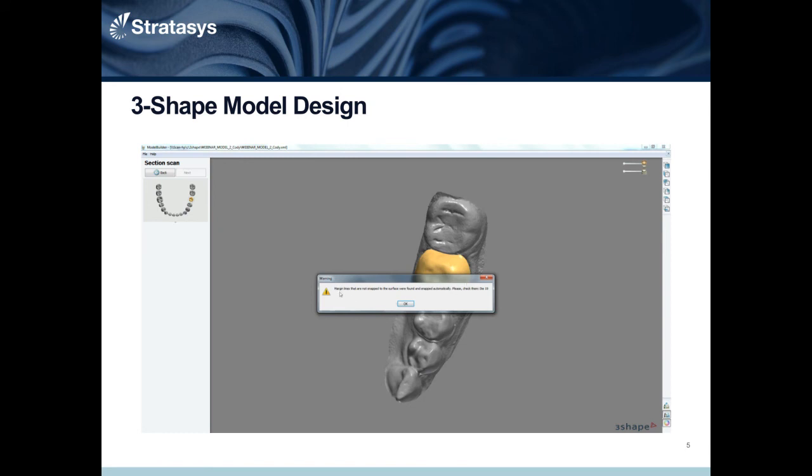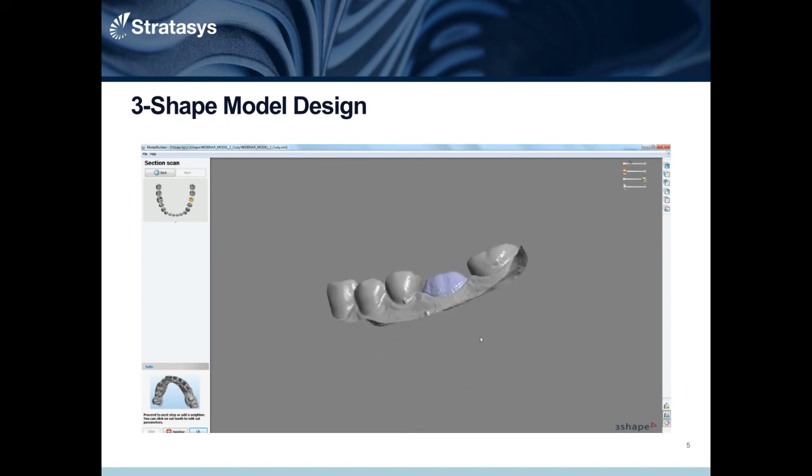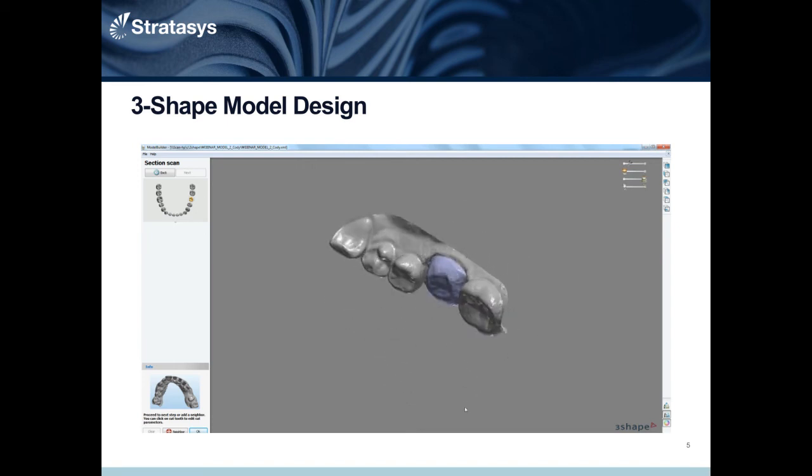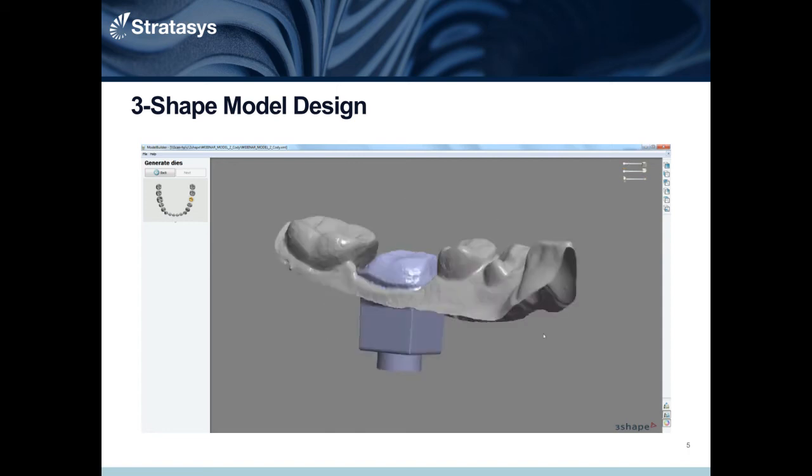The next step, the software, based on the margin marking, will create a die. You can see in here it's a purple bluish color. You can also create removable pieces of the model as well if adjacent teeth are divergent.